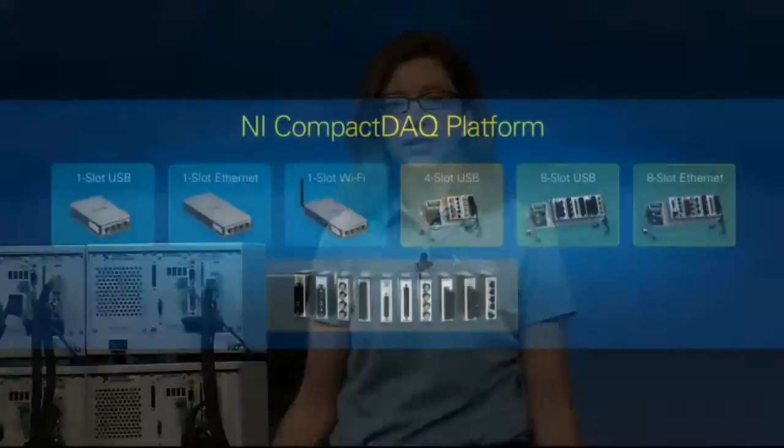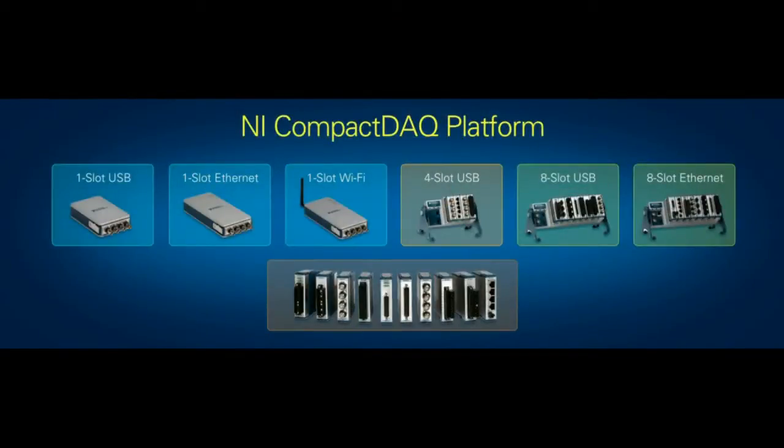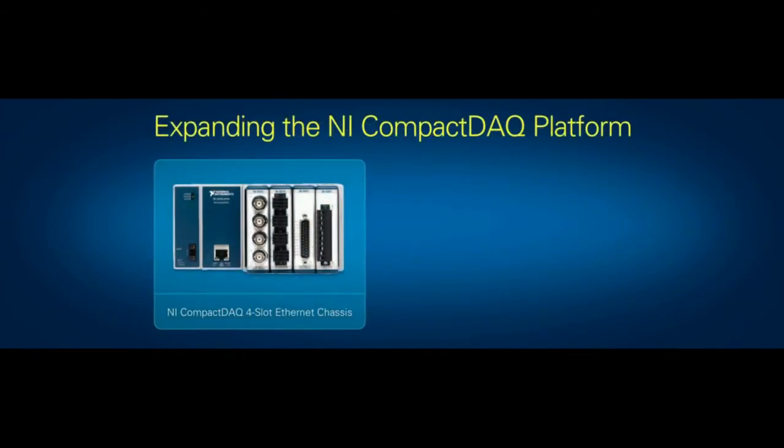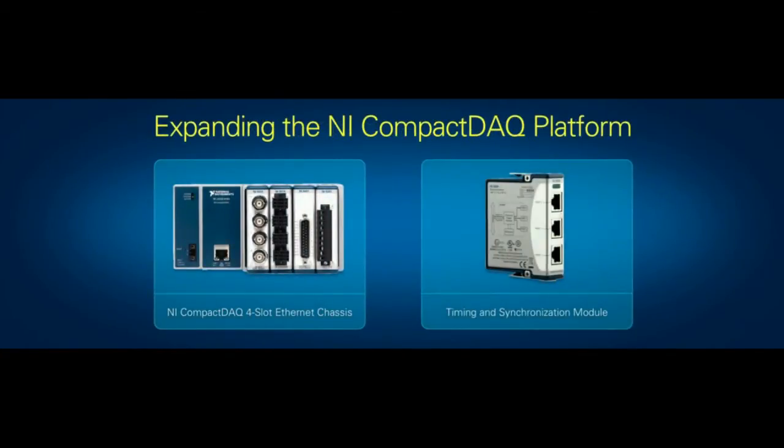So as most of you know, CompactDAQ is a modular data acquisition platform for USB, Ethernet, and Wi-Fi that provides sensor and electrical measurements. CompactDAQ is one of NI's most successful platforms with over 1.5 million channels sold. Our R&D teams have been continuing to develop new products, and today we are announcing new additions to the platform, including a 4-slot Ethernet chassis and a new C-Series module that allows you to synchronize clocks between chassis.